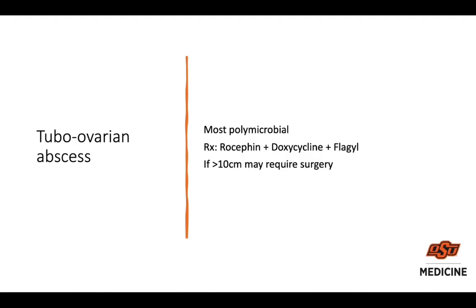And then another thing, a tubo-ovarian abscess. Most of these are actually polymicrobial. The treatment for these is antibiotics, but sometimes they actually require surgery. When they're large enough, or they're not getting better with antibiotics, they tend to be taken for incision and drainage. This can also be the result of an ascending infection from an STI that's been untreated. And really, rupture of that abscess would be terrible. It could result in sepsis.